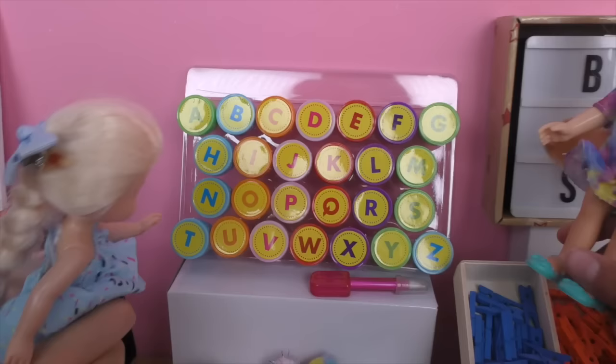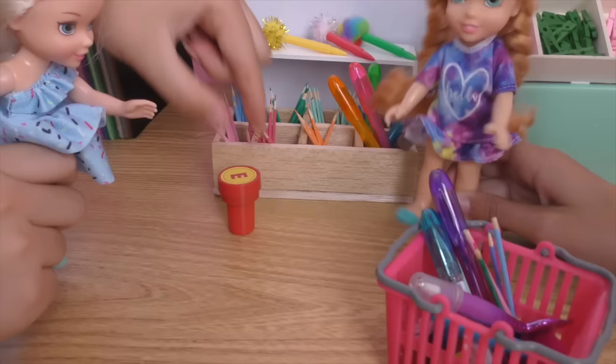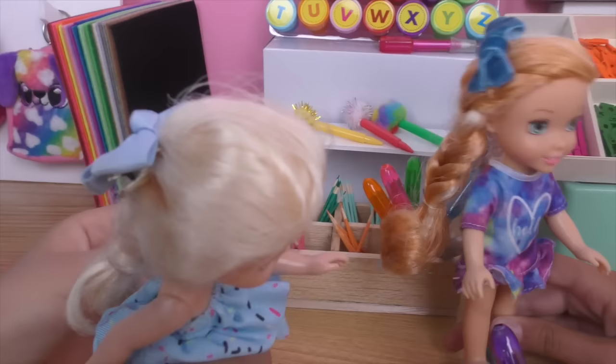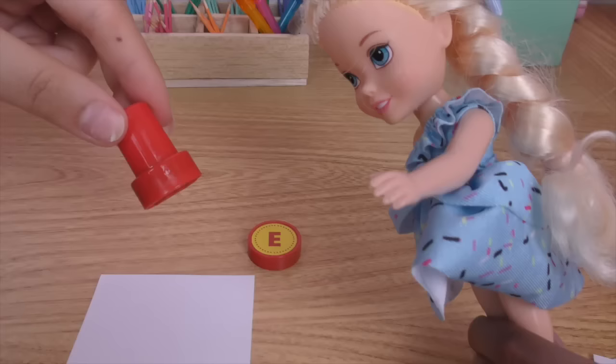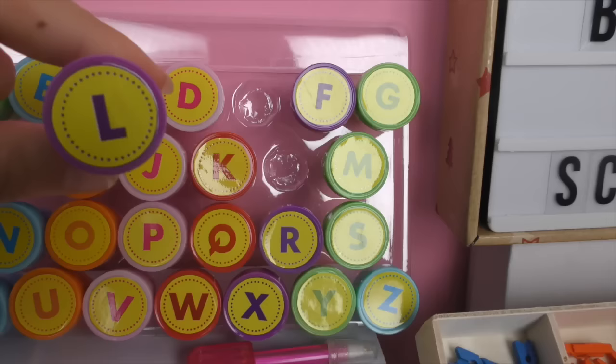Definitely. Annie, look at these stamps. These are so cool. I'm definitely taking this one that has E on it. Elsie, we can stamp our names here so we can put it on our new lockers, remember? Exactly. Let's see how this stamps. Oh, let me get the pages so we can stamp our names. I'm going to stamp my name. E, awesome. We need an L for Elsie.